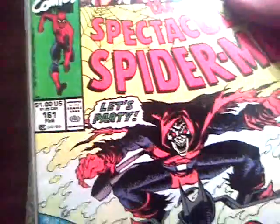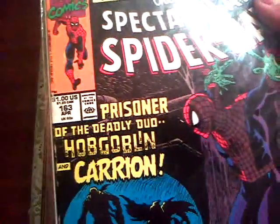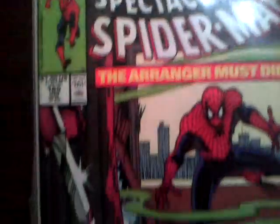157 with Electro. I always liked Electro, he just had the coolest costume. 160. 161. 162. 163. 165. 166. 168 with She-Hulk on it and the Avengers. 169 with the Prowler on the cover. He's one of my favorites as well.